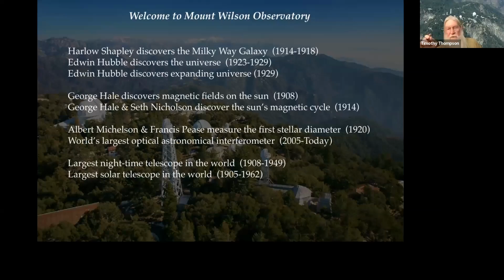And the first three are the really big ones, the big ticket items. And we have a tendency to use the tagline that Mount Wilson Observatory is where we found our place in the universe. And you might think it pretentious for me to write that Harlow Shapley discovered the Milky Way galaxy in 1914 to 1918, considering that it's a spectacularly naked eye object and you can see it in dark skies without any problem. But the deal is that nobody knew what they were looking at.